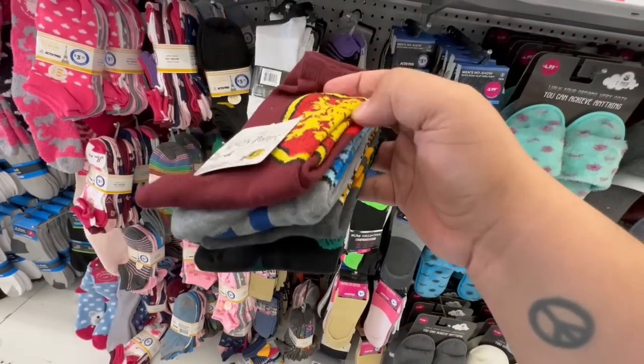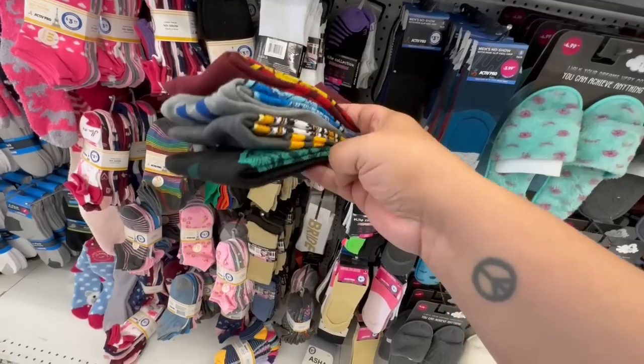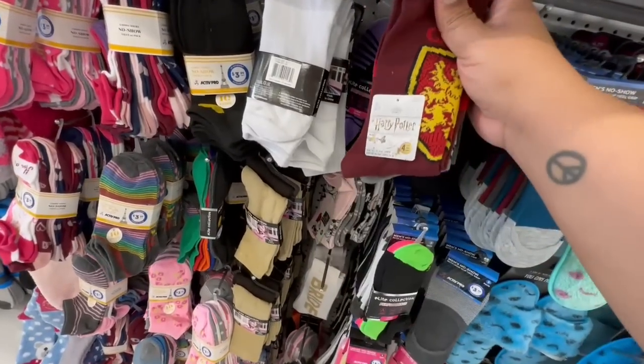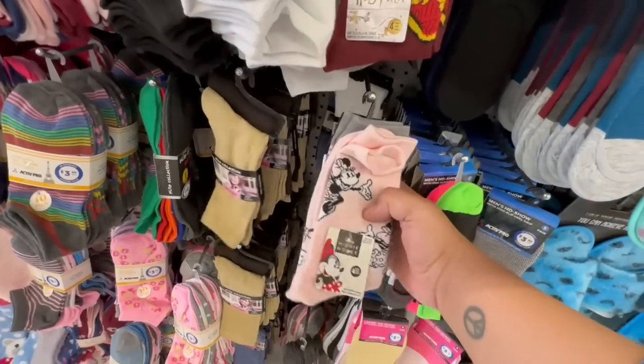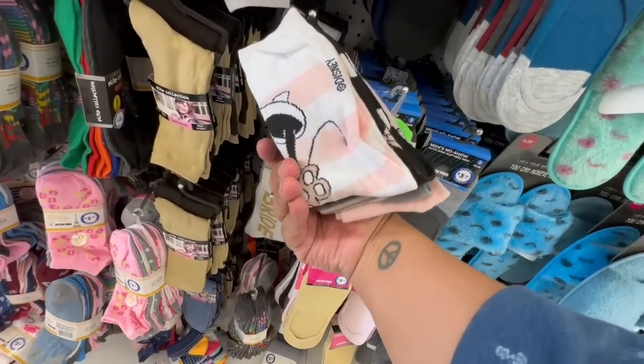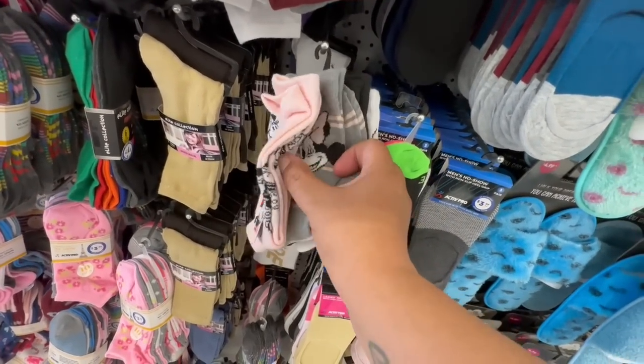Let's see other ones they have. So these are all the Crest. That is cool. If you're a Harry Potter fan, this is official Harry Potter merch. And look, they have Disney socks as well. How stinking cute is that? That is too cute. Minnie, hey.